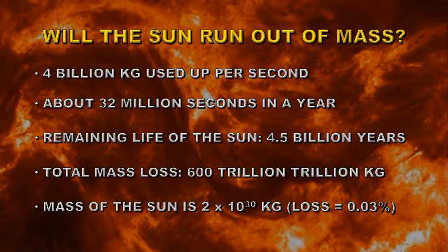But the mass of the Sun is 2 times 10 to the 30 kilograms, and so this amount over the lifetime of the Sun represents 0.03% of the mass of the Sun, and so we have no real fear that the Sun is going to run out of mass due to its nuclear fusion process.